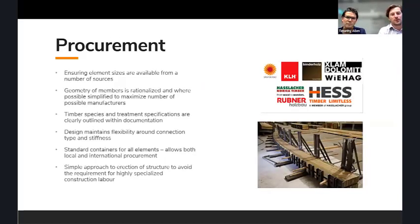So in terms of the procurement, as I mentioned before, we really want to open this up to as many timber suppliers as we can. We don't want to be going down one path and just forcing the project to source from one supplier. We want to have everyone being able to tender on this project. It opens up the supply as well, so this will also help a competitive tender.